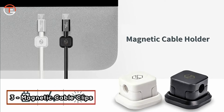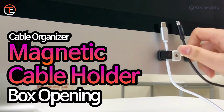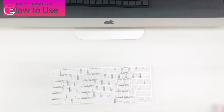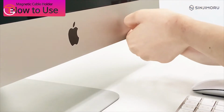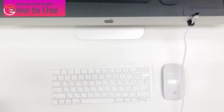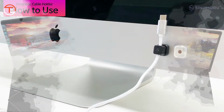Number 3. Magnetic Cable Clips. The difference between a good-looking room and a bad-looking room can sometimes be something as small as cable management. However, we know that managing cables is not very easy. To make it a little easier, you definitely need to get magnetic cable clips. Apart from offering cable management, these clips ensure that your cords remain where you left them for when you need them again. You don't need to worry about the size of your cables because these clips are designed with an adapter so they work with any cable of any size.